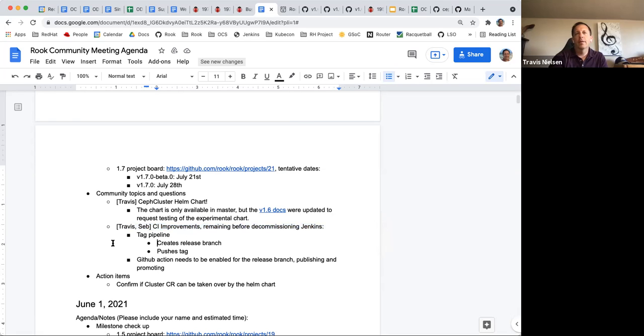Okay, and then the other one we've already talked about before. It's just we need to enable the action for releasing and publishing the build on the release branch. It's already working fine in master. So I think we just, Shubham, all we would have to do is backport that or have it in the release branch for it to work, right? Or is anything else needed for that?